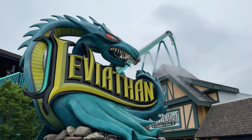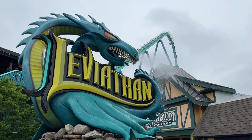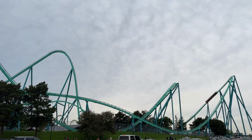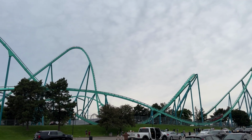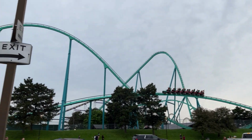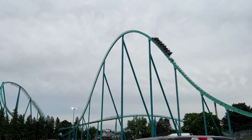As the first B&M Giga coaster, Leviathan does a lot well. It has an amazing first drop, an awesome ejector speed hill, and some great floater airtime hills. It is also fast, with a top speed of 92 miles per hour or 148 kilometers per hour. But that speed does not translate as well to some of the bank turns on the ride.